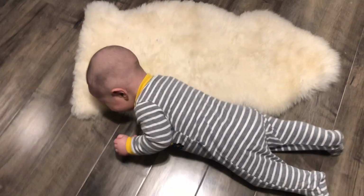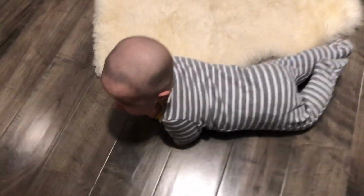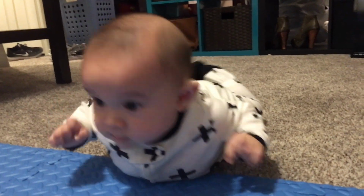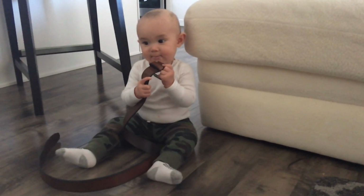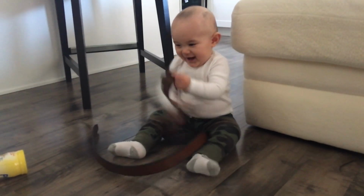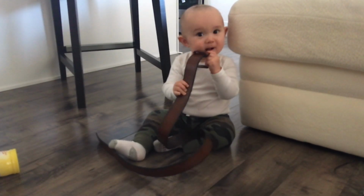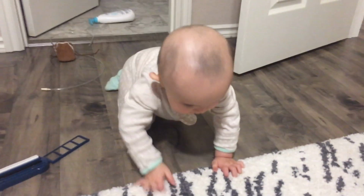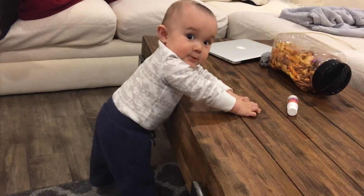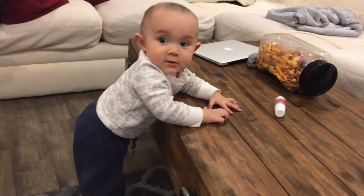And then by 6 months, they start getting even more mobile and they start pivoting around. London does this little circle or pivots backwards. Not crawling as of yet, but definitely starting to practice and moving. By 7 months, babies should be able to sit unsupported, so very steady on their own. By 8 months, this is when we really need to start baby-proofing the house because babies are mobile. They'll start army crawling at this time. By 9 months, babies should start being able to crawl with their arms straight, on all fours instead of the army crawl. And also by 9 months, babies should be able to pull to stand.